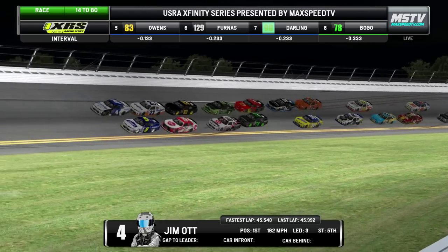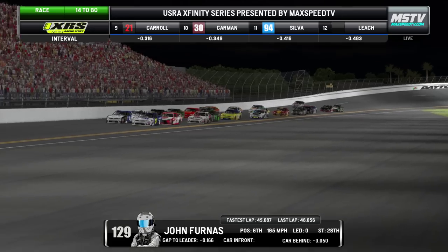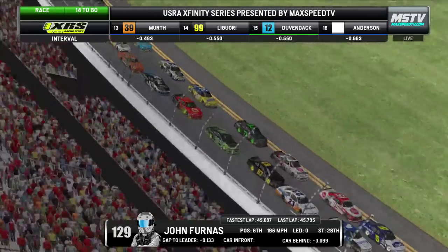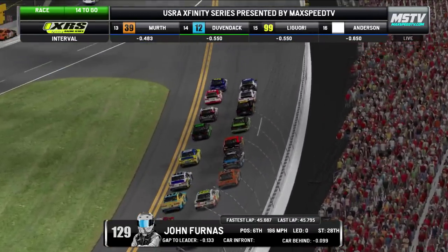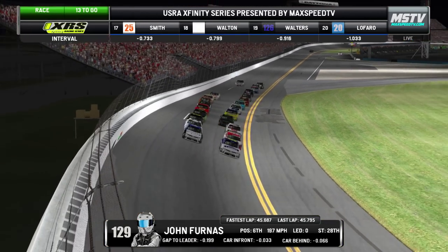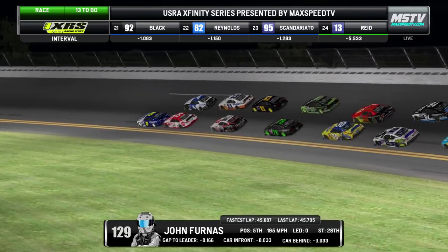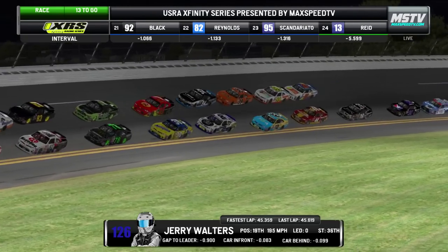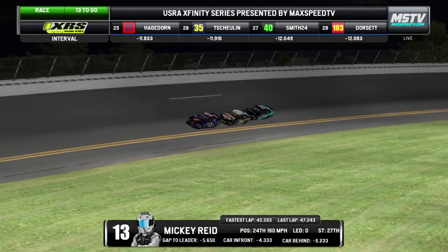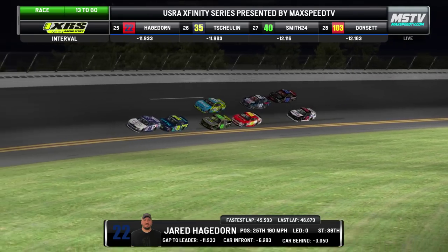Matt Kemp up in the front, putting on a heck of a show up here. John Furness now moves into sixth after starting 28th. Thirteen more laps around Daytona. Quite a gap back here, looking way back through the field. Some of these guys, Jerry Waller, okay, that's not them. Mickey Reed. And then we got a whole other group way back here.